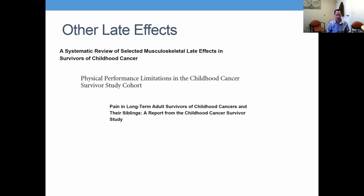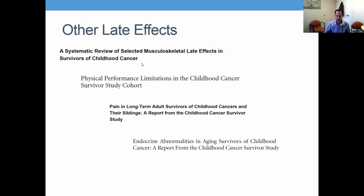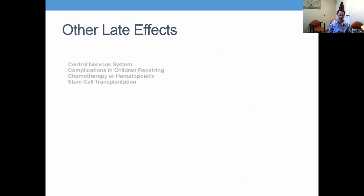Chronic pain, similarly, often affects patients with a lot of those same musculoskeletal late effects and those same kinds of diagnoses. Endocrine abnormalities in survivors of childhood cancer are of major importance, especially for patients who received high-dose cranial radiation affecting the pituitary gland, but of course not limited to those patients. Obesity and metabolic syndrome seem to be increased in survivors of childhood leukemia for reasons that are still not very well worked out. It probably has something to do with steroid exposure, but it is not at all well understood why this is a thing.